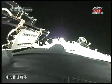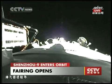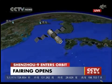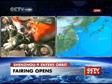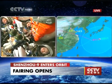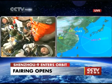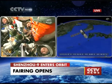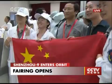2:25 p.m. Mountain time. This is the deployment of the solar array on Shenzhou 9. That means energy is on. It has power. Shenzhou 9 has successfully unfolded its solar panel. It is powered on. It is on its orbit. We can say it is a success for the launch. The commander has reported this.